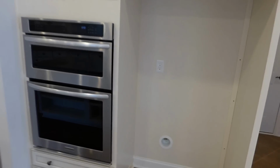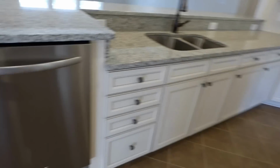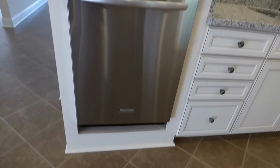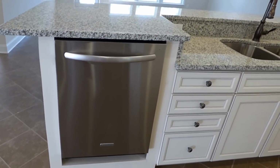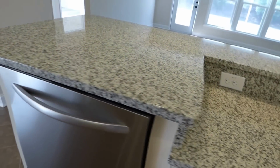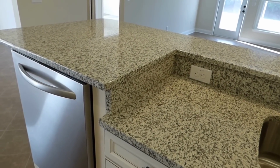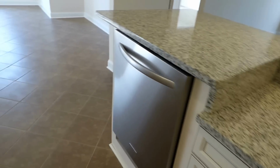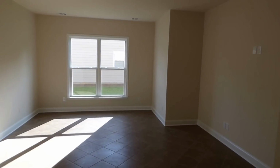Now your refrigerator is not here, so I guess you'll just choose your own. And over here we have a KitchenAid dishwasher. And notice it's elevated a little bit off of the base of the floor. It makes it a little easier for you so you don't have to bend over quite as far. As far as I know, that's something of a Pulte trademark. I don't see the other builders doing that. So the breakfast bar comes right on over, and it's elevated a little bit so you don't have to bend over. That's pretty nice. Here's this informal side room, I'll call it.